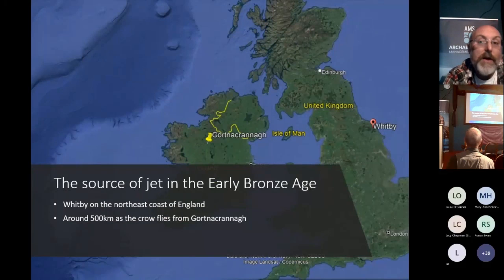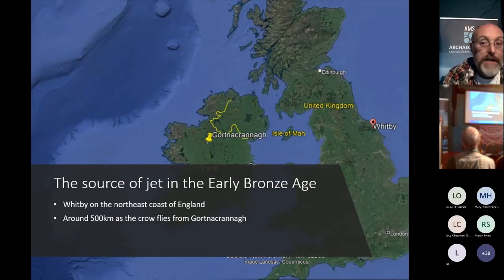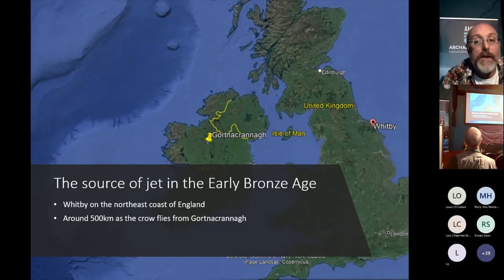During prehistory, all British and Irish finds of jet come from this one place, Whitby on the northeast coast of England, around 500 kilometres from Gortnacrannagh as the crow flies. When polished, jet has a deep black lustrous sheen. In colour, it is considered the epitome of black, hence the phrase jet black.